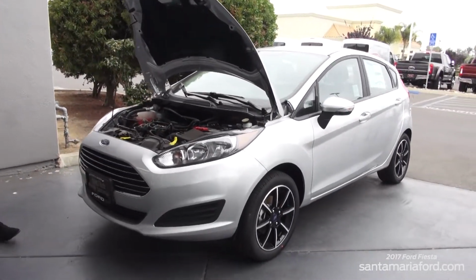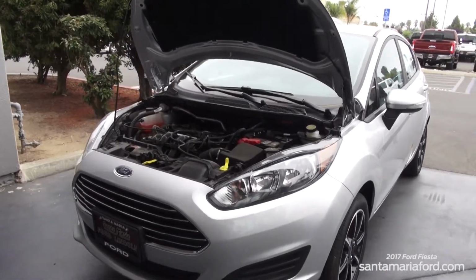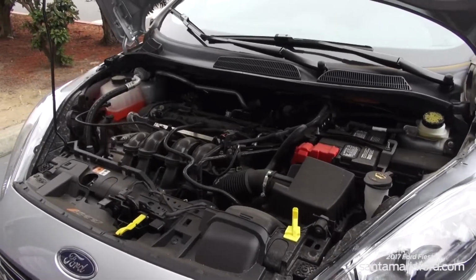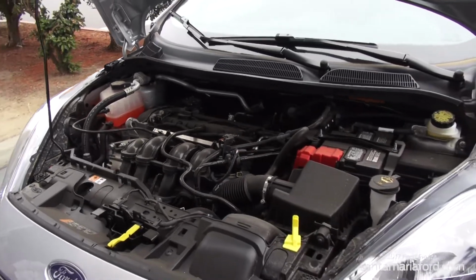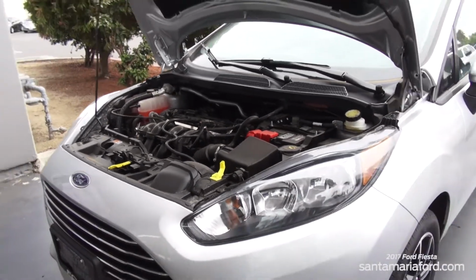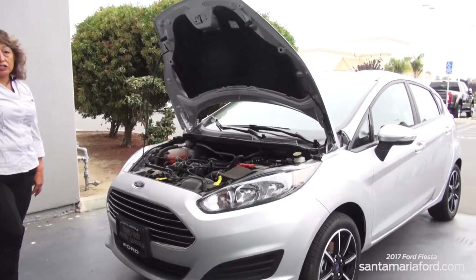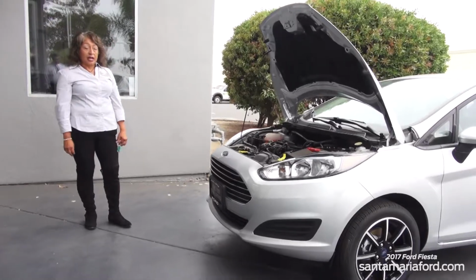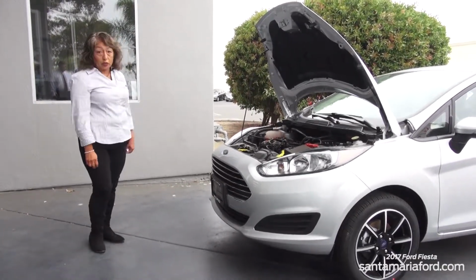It has a 1.6-liter engine that will deliver 120 horsepower and 112 pound-feet of torque, paired with a 6-speed automatic SelectShift transmission. With that, it'll get you 27 in the city miles per gallon and 37 in the highway. Combined, you get a total of 31.